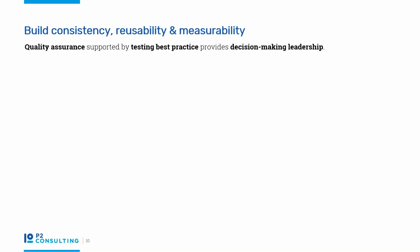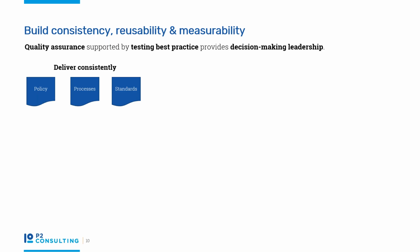So what do we need to consider first, and what are the benefits of consistency, reusability and measurability? I see these three dimensions as definitely methodology agnostic. And we can see here, quality assurance supported by testing best practice provides decision-making leadership. So the first dimension, we deliver test and quality assurance consistently. This is supported, as you can see here, by test policies, which set the testing principles that are expected across test delivery. For example, this may be as simple as where a test case exists, it must be written.